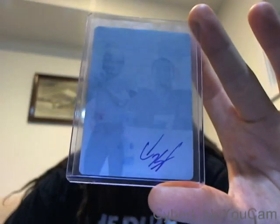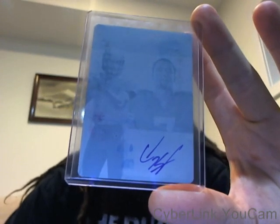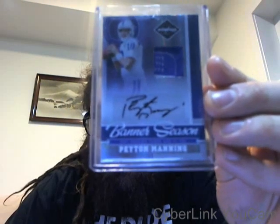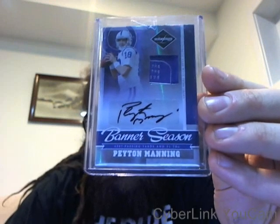This is a printing plate as well. 2011 Contenders on plate rookie autograph of Colin Kaepernick. Super fucking cool card. And then 2007 Limited Prime Laundry Tag 4 of 15 autograph. Super Bowl MVP Peyton Manning. Let's hope not the Colts. I want the Broncos to win.